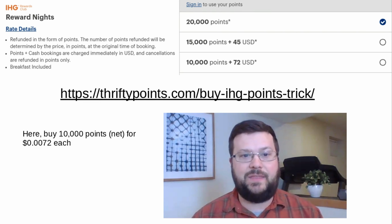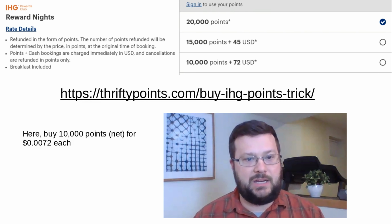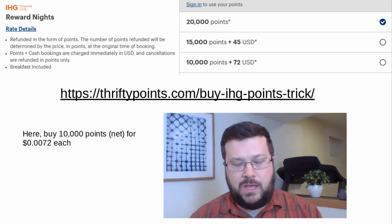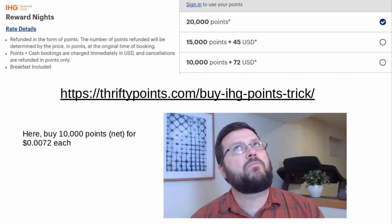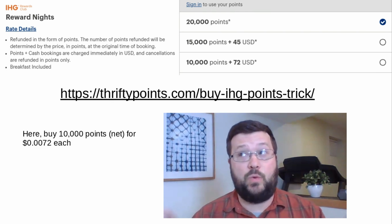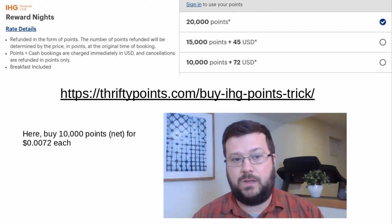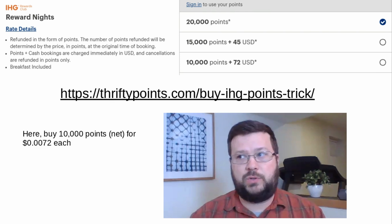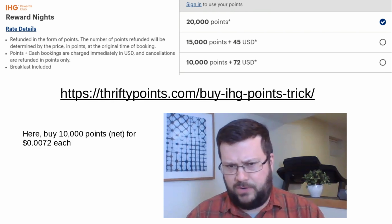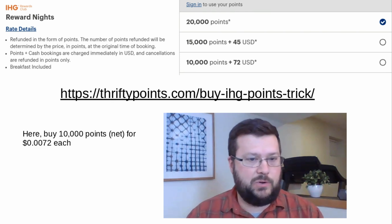Here, you're buying 10,000 points net for less than a penny each. You're buying it for 0.72 cents each. Now, I thought to myself, what if there's a way to buy points more cheaply than that within the IHG system and then use those points elsewhere? Because surely they don't charge the same rate on every single motel. And you know what? They don't.